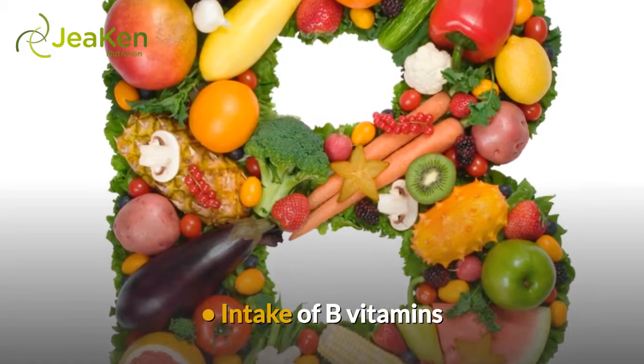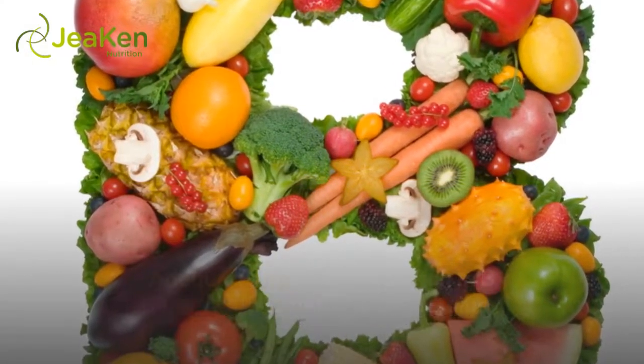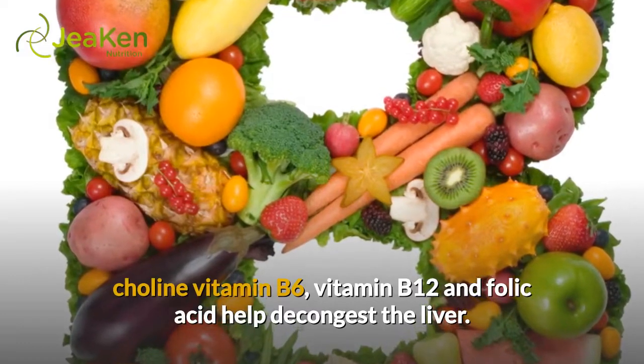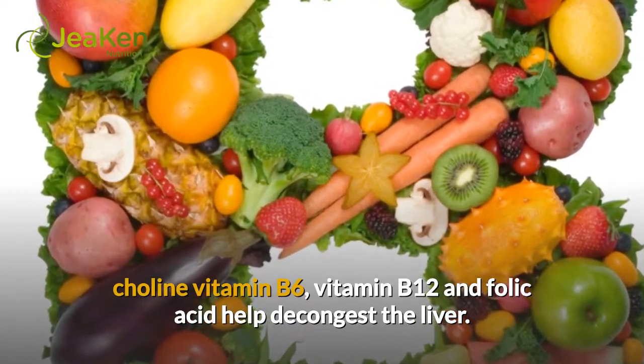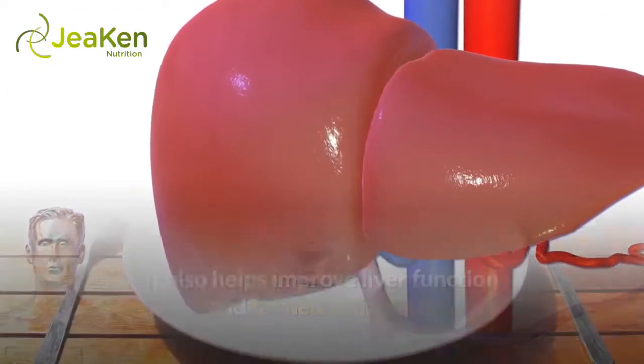Intake of B vitamins. Adequate intake of foods rich in B vitamins like methionine, betaine, choline, vitamin B6, vitamin B12 and folic acid help decongest the liver. It also helps improve liver function and fat neutralization.